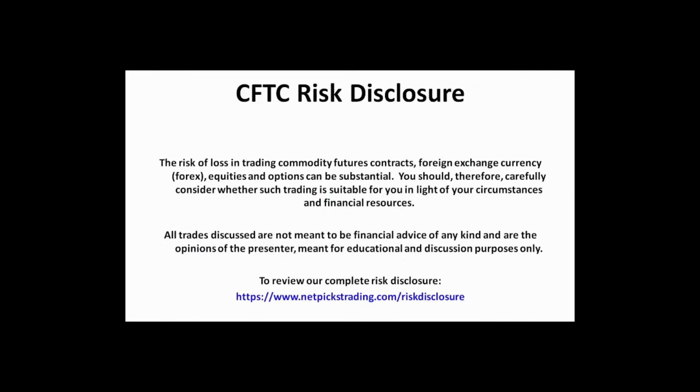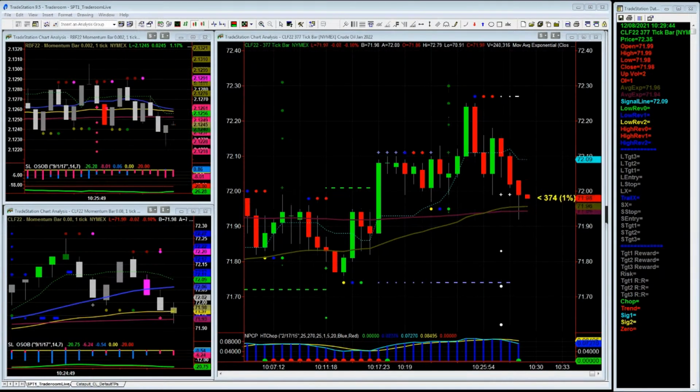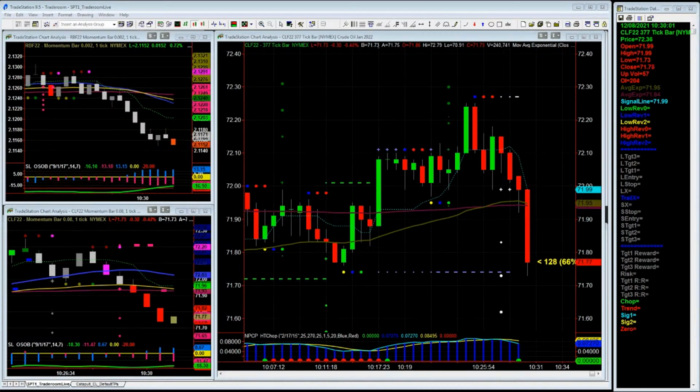All right, guys, we're back, and the crude oil report is about to come out. The next 15 seconds or so, got the Counterpunch chart on the right, 377 tick. Got the spotlight chart on the left, lower left, with crude and unleaded gas on the upper left. And there it is. There's the reaction coming out.